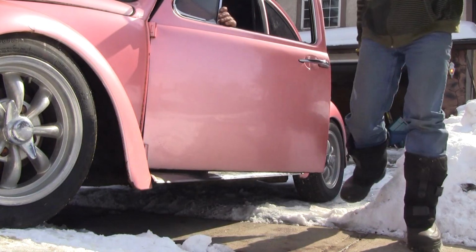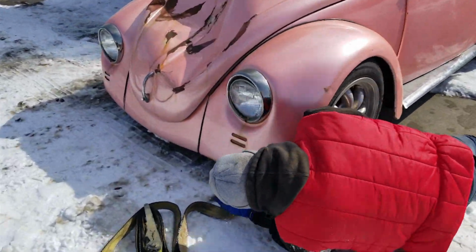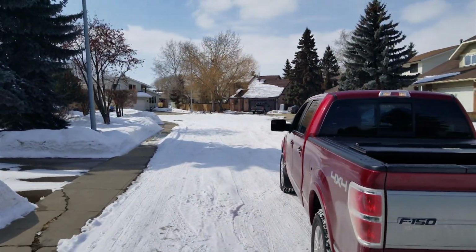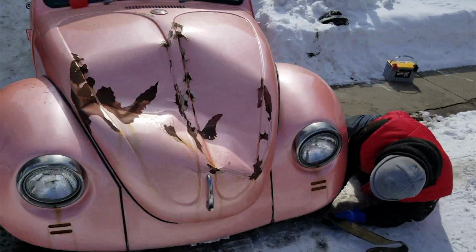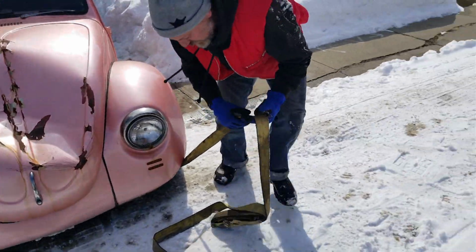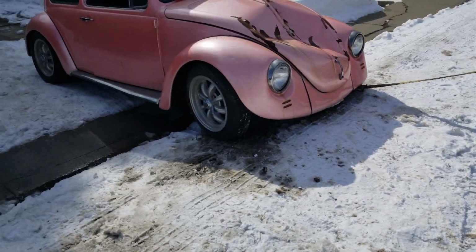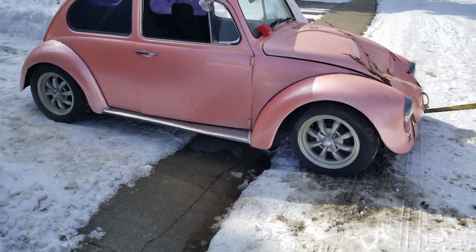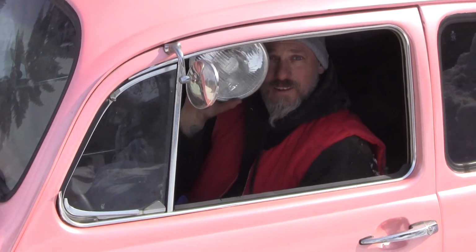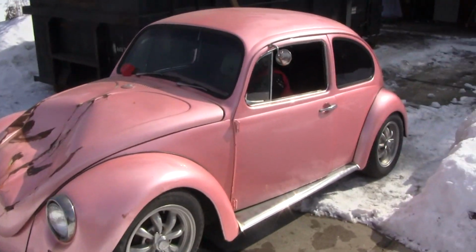All she wrote for now. Good though. We're just gonna hook up to the front of the car, hook it up to the truck, drag it to the end of the cul-de-sac, turn around, park it here so we can winch it onto the trailer. Famous last words. Look how low to the ground that thing is. You look comfortable. Nice car. She's snazzy.